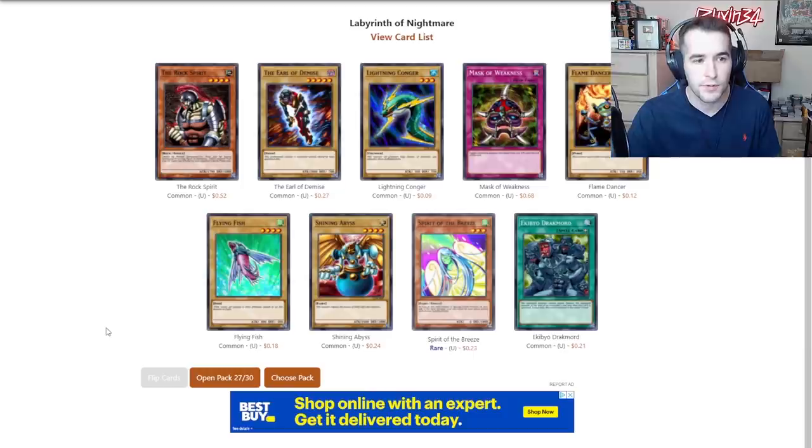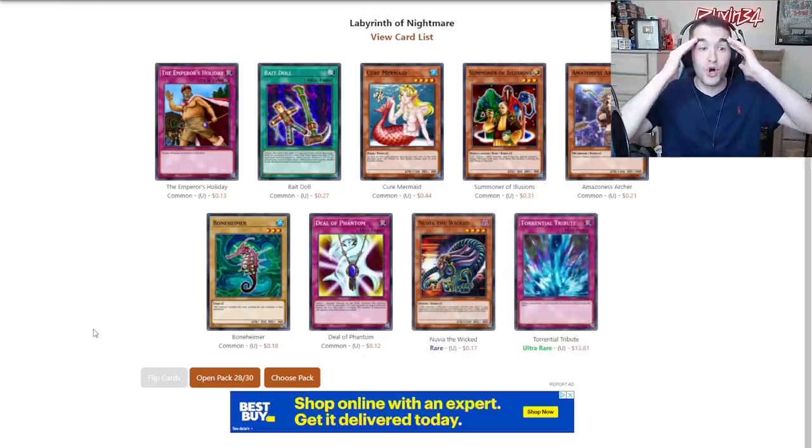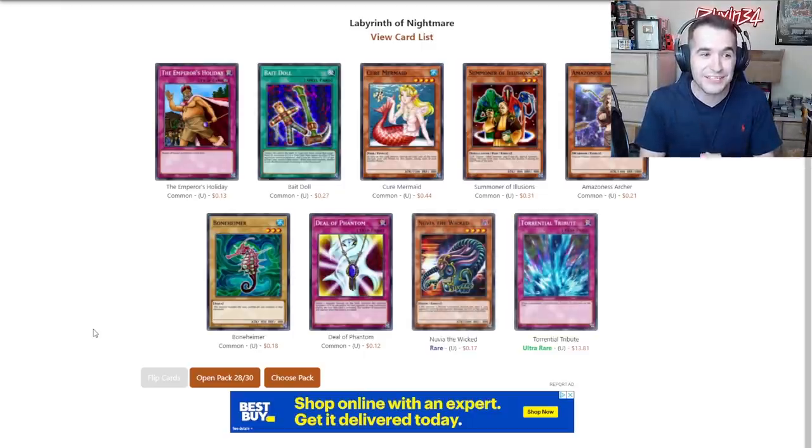4 more packs. Kibio, we've definitely got a playset. I think we have a playset of Mask of Weakness too, so I don't think we're going full out stall. I think we're going to have some battle traps and stuff too, so that'll be pretty strong. Oh, Torrential! That changes it all. Oh, this is coming together. These Elowin packs might be pretty good. And then a Cure Mermaid, which will definitely help with our burn strategy if we go that route.